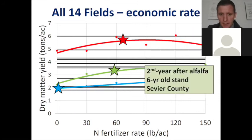The third one there, the green line, was a second year after alfalfa trial. And again, as I mentioned earlier, we do expect to see a little bit more response in that second year. So it's not surprising that we were seeing a response in the second year after alfalfa.